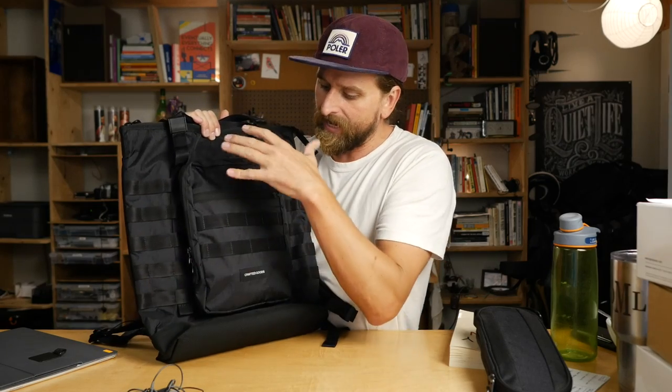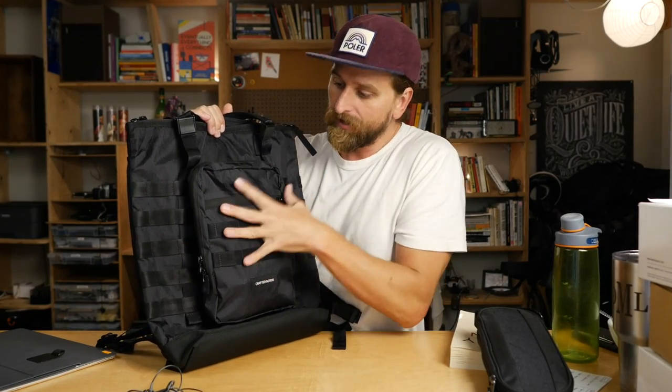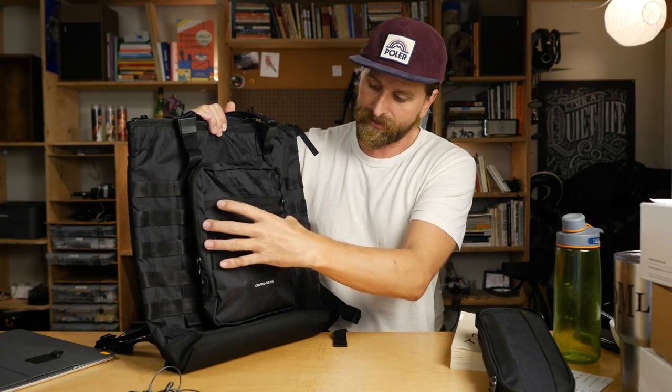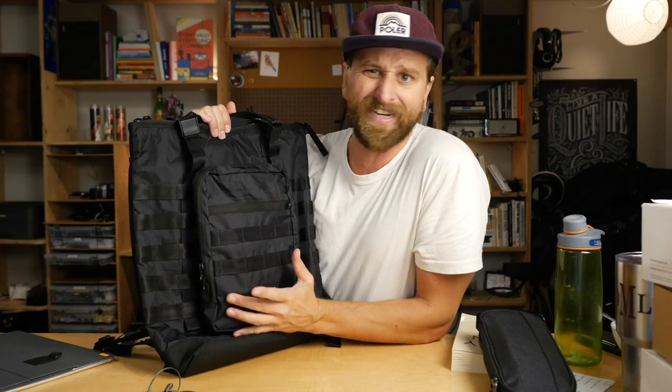By the way, I should also say that when you look at the pictures on their website, they have a second pouch that can go on this bag. This one moves a little bit over here, and then it's more of a slender one, and it just looks really intense with that on.